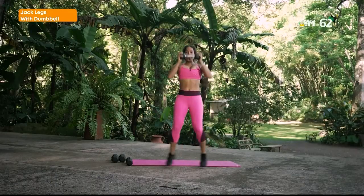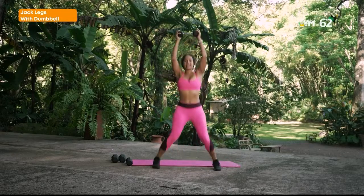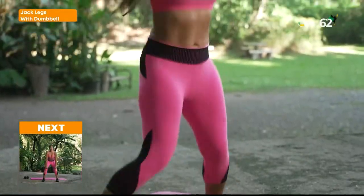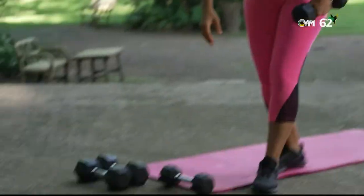Good. All the way up. Jack legs out. Overhead press up. Looking good. 3, 2, 1. All right, pick those dumbbells back up.